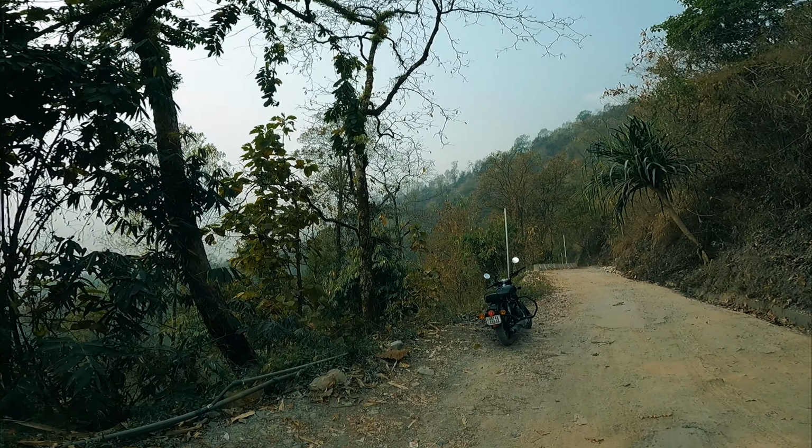Okay, so now I have crossed Latpanchar and this is the way to Sandakphu Hills, Sittong. Very beautiful. And one thing I just realized, if you can see my boots, they're all covered in white mud or white dust. It was on that road that most of the dust was there, see.